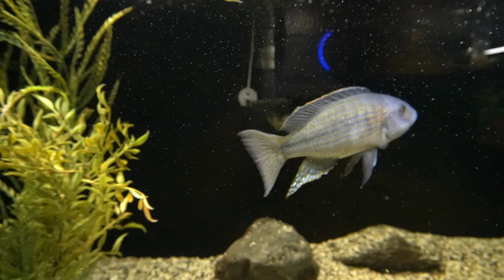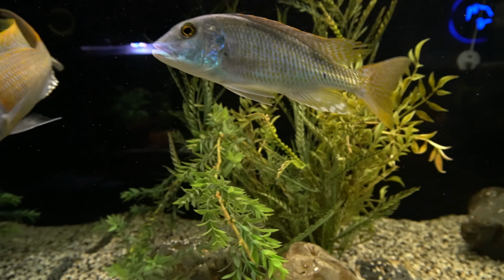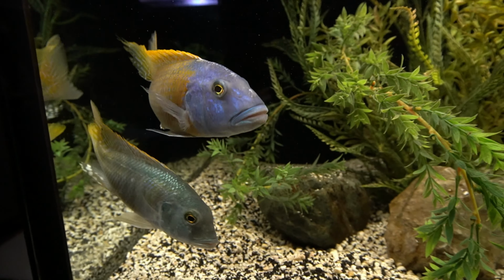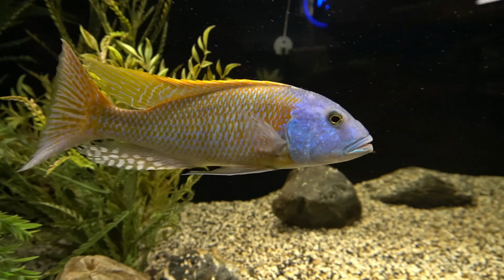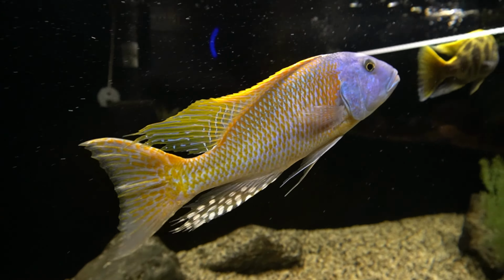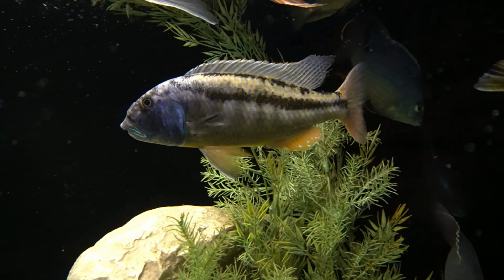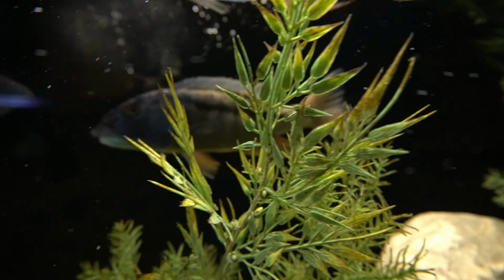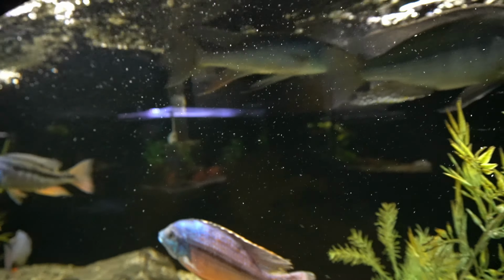Don't get me wrong, I love the colors on all of my fish. I mean, this blue and yellow combination on this Buccochromis rhodesiae yellow, I think is just stunning. And the color combination and shape of a Malawi hawk that you see there, I think is just beautiful. But there are some fish that look like they have a battery pack that they're carrying with them.